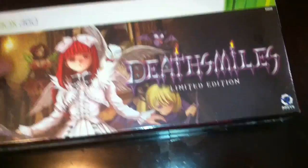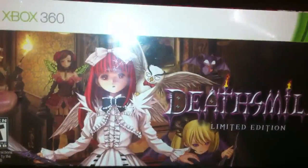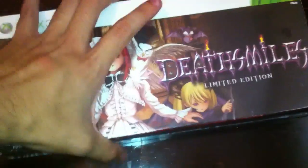Alright, moving on to the Xbox 360. I picked up the Death Smiles limited edition. This one's still sealed. I got it from Amazon, but it looks like it's been crushed a little bit. Some of the corners, as you see right here, have been crushed a little bit, but whatever. So that's pretty cool. I picked it up for, I think, $18 off Amazon.